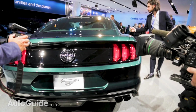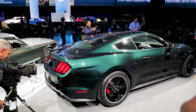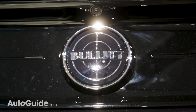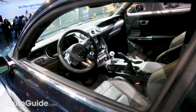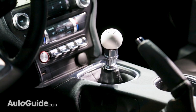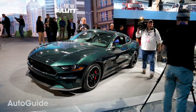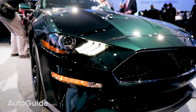In terms of exterior design, it's only available in two colors, this shade of green here called Dark Highland Green and Shadow Black. Rounding out the exterior highlights, there's a special fake gas cap that showcases the Bullitt logo. Inside, the car features a cool cueball shift knob, a nice standout since the car is only available with a manual transmission. That transmission is mated to a revised 5-liter engine that now makes at least 475 horsepower and 420 pound-feet of torque.